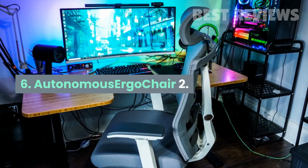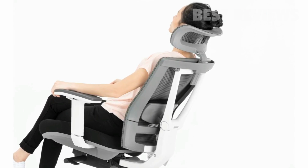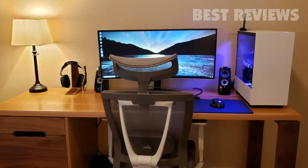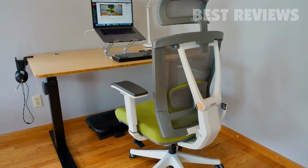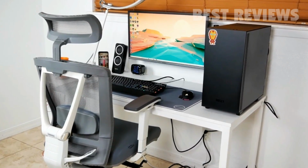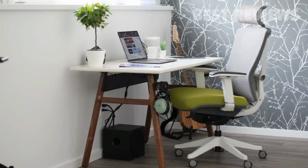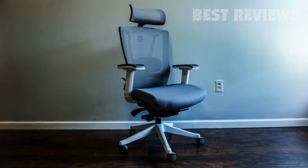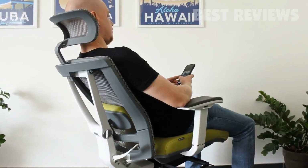6. Autonomous Ergo Chair 2. If you're looking to sit back and play games all day in comfort, but you don't want a chair that looks like a gaming chair, you'll want to take a look at the Autonomous Ergo Chair 2. Marketed as an office chair, the Ergo Chair 2 has a very modern and stylish aesthetic to it that will appeal to anyone that doesn't use RGB as a personality trait. It's not all style, either, as the Ergo Chair will also let you adjust basically every part of the chair, so that no matter how your body is built, you're guaranteed to be comfortable while gaming. The mesh back is also far more breathable than a leather one.